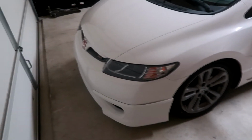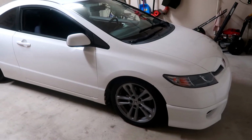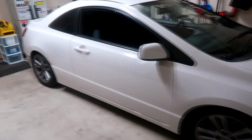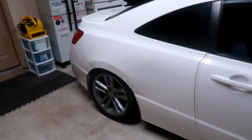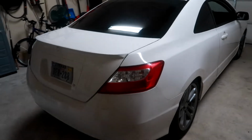But yeah, just want to give you guys a quick little update. If you guys are wondering why is my background different, why does the garage look different, that's because I just recently moved. And if you guys have been watching my videos, I just recently picked up the Civic Si. The car does have some modifications done to it, but on the outside it's pretty stock-ish looking, really OEM.